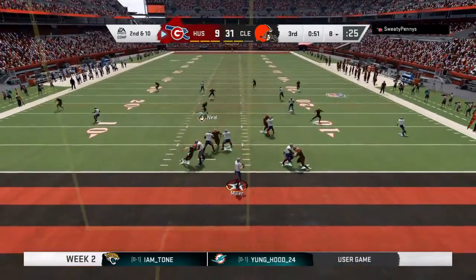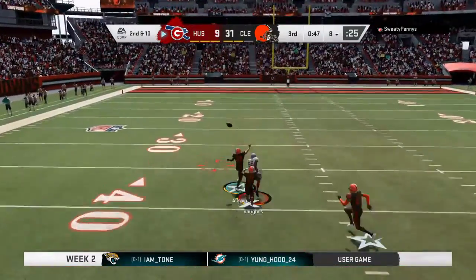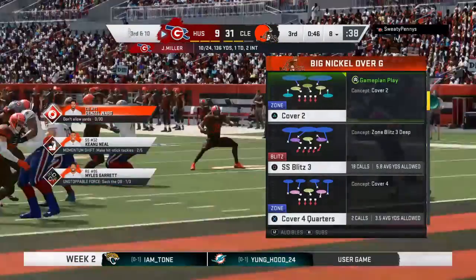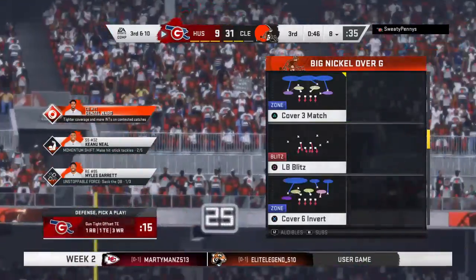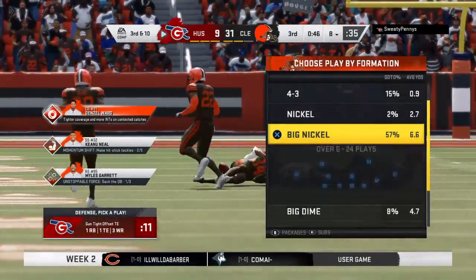Miller going to throw again. He's going to sling this deep downfield. And that is incomplete. A lot of force bearing down on him there. He could not hang on. It's 3rd down. This defense is continuing to contest every deep ball that is thrown downfield.